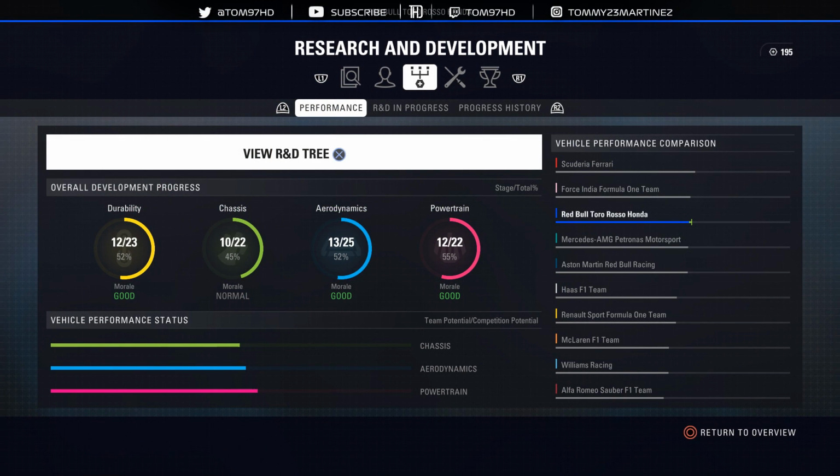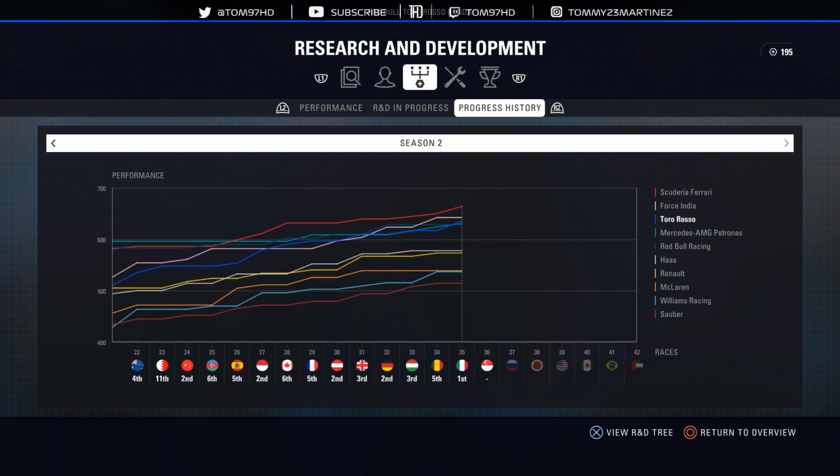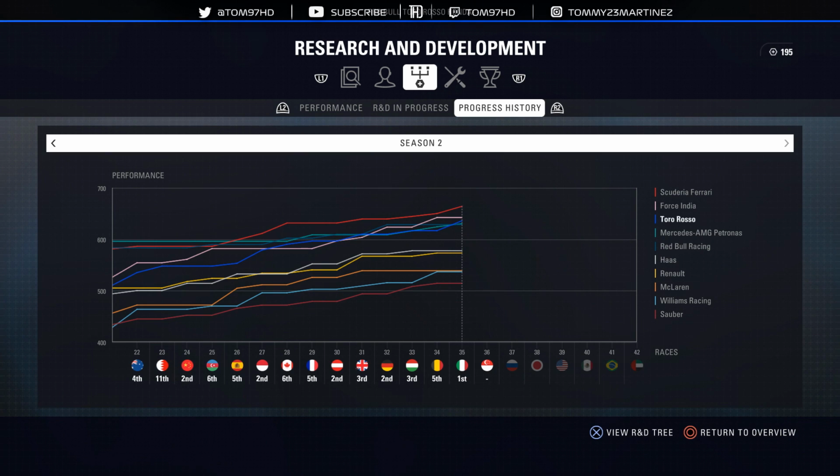The chassis is the weakest part of the car now, so it's only fair that we do upgrade it. And with the upgrade, we should be able to overtake Force India for second place unless they bring an upgrade of their own. Also, Ferrari, incredibly strong. Like, they are still pulling away, but we're keeping up, we're pushing in that development battle, and it's absolutely fierce.